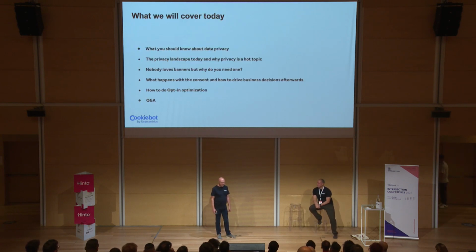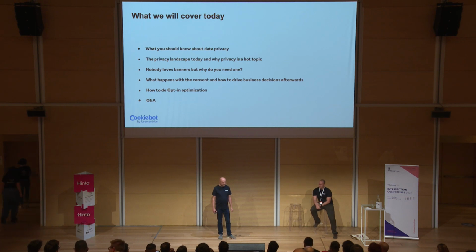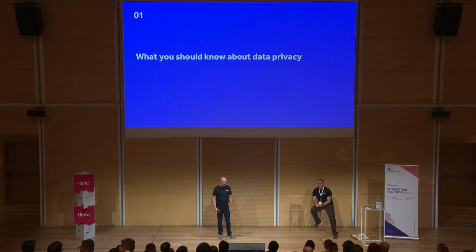So what we're going to talk about today is what you should know about data privacy, the privacy landscape today, and why it's such a hot topic, particularly in this country. There have been some new regulations come into place in January. One of the favorite pieces, nobody loves banners, but why you actually need one. And then afterwards, what happens with the consent and how to drive those business decisions afterwards, how to do opt-in optimization, and then we'll have some time maybe for one Q&A, I think, based on where we are now.